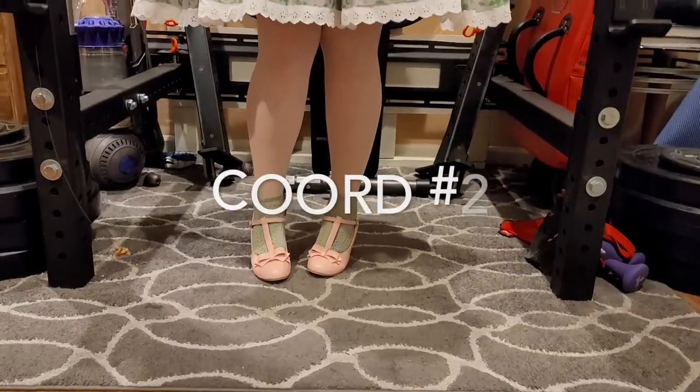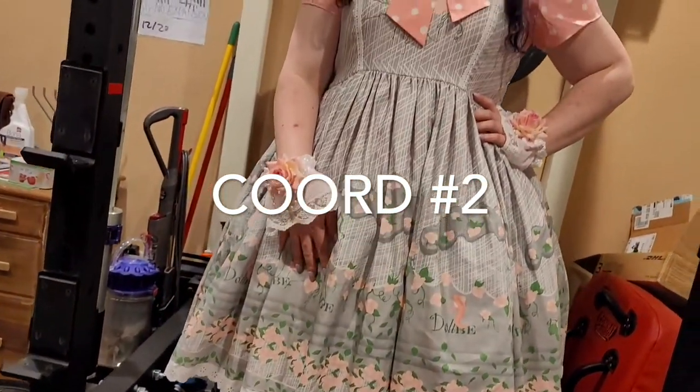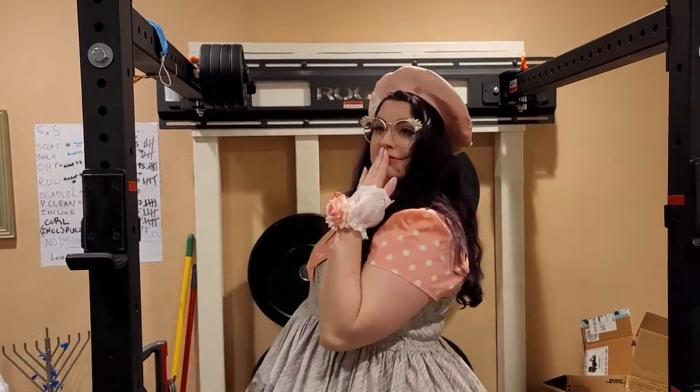All right, and here's coordinate number 2. This is definitely the most statement blouse of the bunch. Not much has changed except for the blouse. The earrings have changed, the headgear has changed, the glasses have changed. I've removed a necklace, but everything else is the same. This blouse has become the feature.